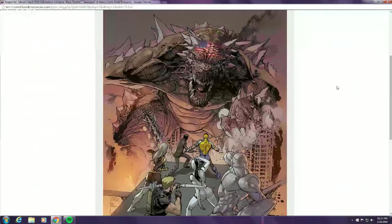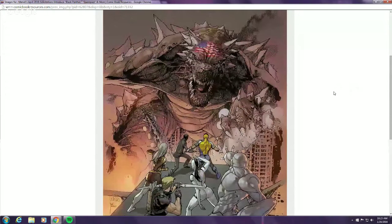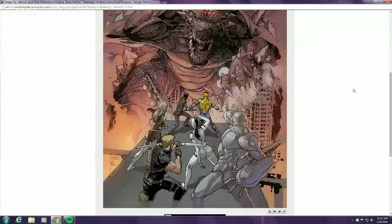So, is this Godzilla with the American flag painted on its head, or is this Nuke, and whatever pills he's taking now make him turn into Godzilla? I like this cover. I like the monster. He's interesting. I like this sketchy kind of lots of pen and line work that's going on there.